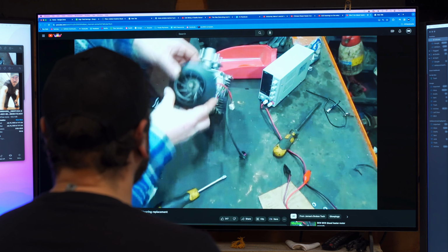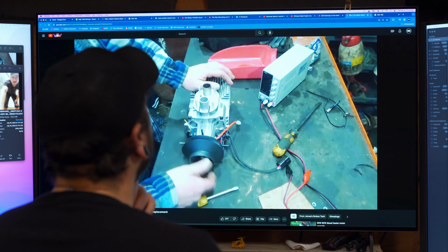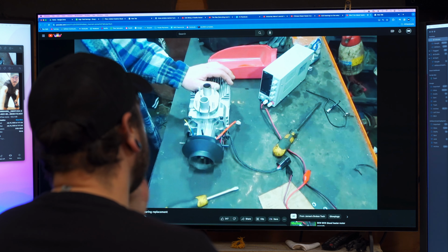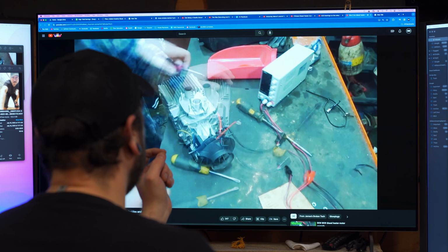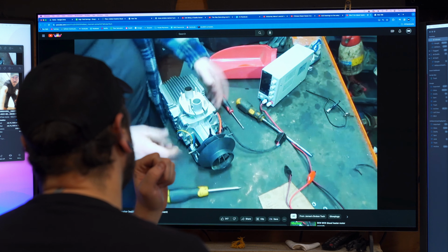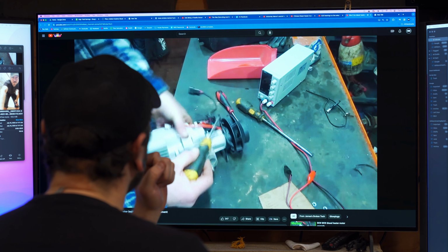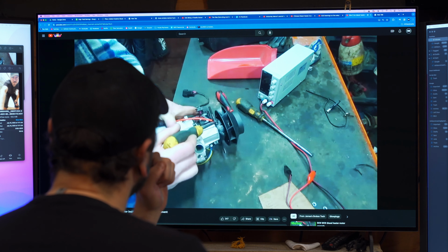I'm going to mess with that for a minute. If I find a good way of doing it, I'll show you, or I'll break my black tongue. First, the way to do it is you get two screwdrivers in behind, paying a lot of attention to the fact that the Hall sensor wires for the motor go in here.